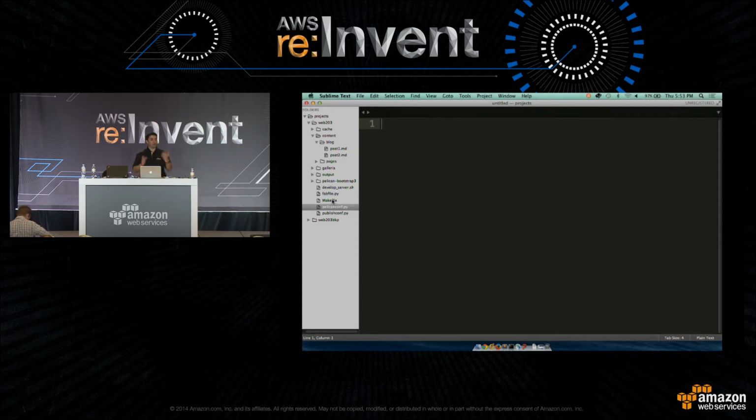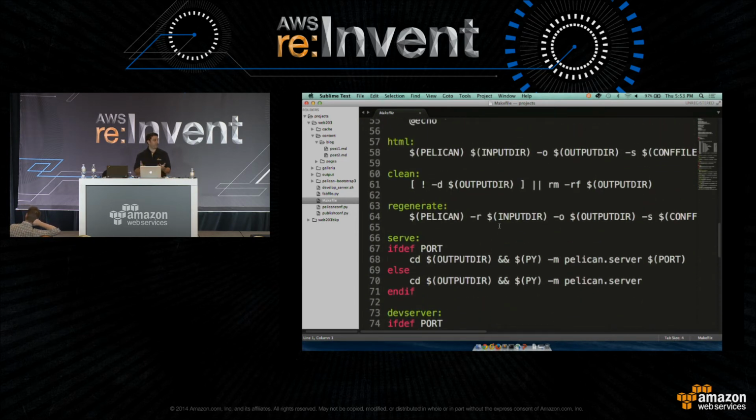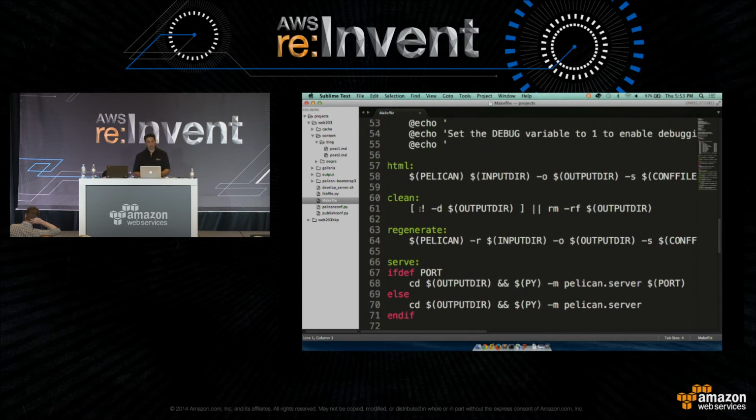Now, I want to show you what it looks like with the changed theme. But rather than running the local web server, we're going to publish it to S3 and see it in action, as long as CloudFront is ready. I'm hoping it is. So we're going to edit this makefile. This is what we ran when we ran make html before. This is what actually got run.